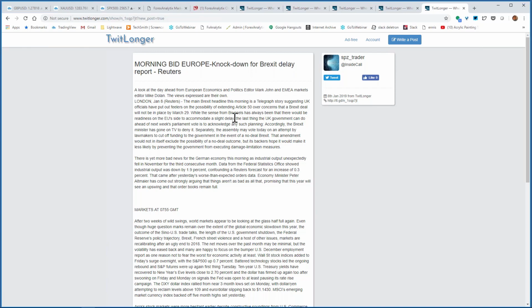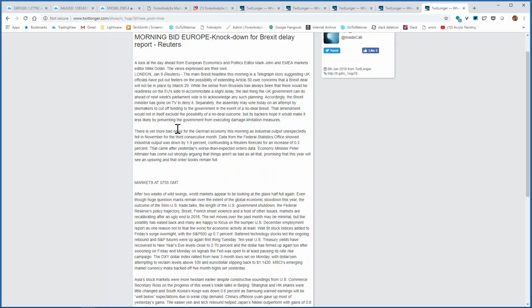While the sense from Brussels has always been that there would be readiness on the EU side to accommodate a slight delay, the last thing the UK government can do ahead of next week's Parliament vote is to acknowledge any such planning. Accordingly, the Brexit minister has gone on TV to deny it. Separately, the Assembly may vote today on an attempt by lawmakers to cut off funding to the government in the event of a no-deal Brexit. That amendment would not itself exclude the possibility of a no-deal outcome, but its backers hope it would make it less likely, preventing the government from executing damaging inflation measures.